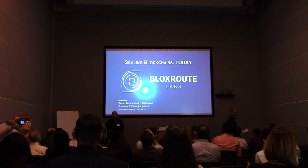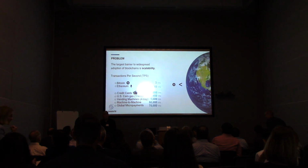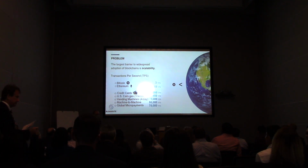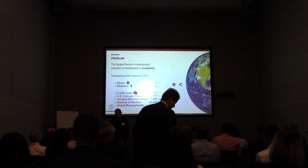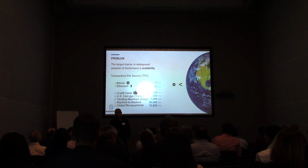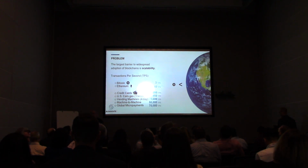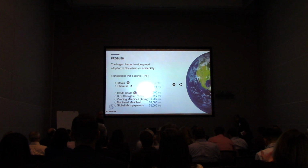So I'll go straight to the problem that we're trying to solve, and that is scaling blockchains. And I hope I'm not going to have to spend a lot of time on this first slide to convince you that scalability is the biggest obstacle in the blockchain space. Currently, the throughput of a blockchain is measured in terms of the number of transactions per second. Okay, how many transactions can a blockchain serve per second?